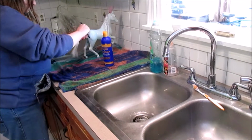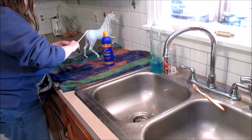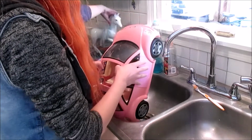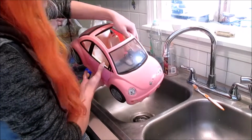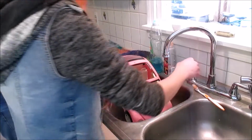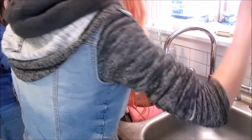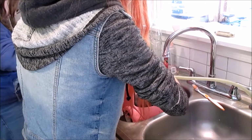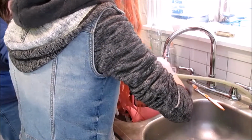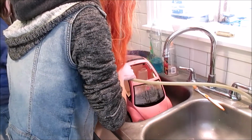So Colleen is calling out my horsey friend here who had his bath, and I have to clean the Volkswagen, which you can see is super scuffed and disgusting. This can't have a surface clean like the house had. This needs a deep clean. Oh my god, that back seat is so nasty.